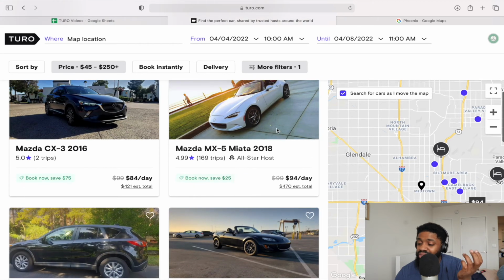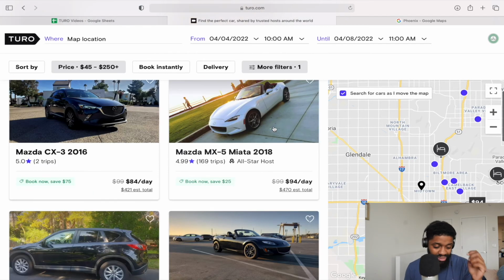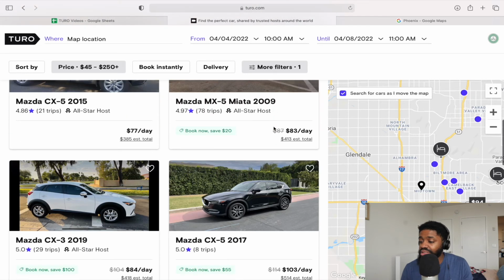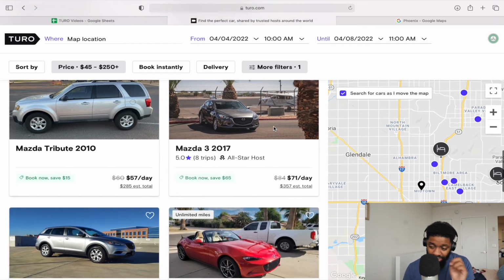I'm just saying, this is crazy. Get this one. Get this Miata, Mazda Miata MX-5. That's what I would get. These other ones are cool, but that's the one I feel like is gonna get you the bag.